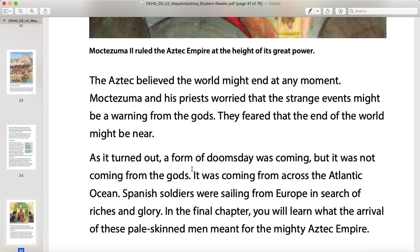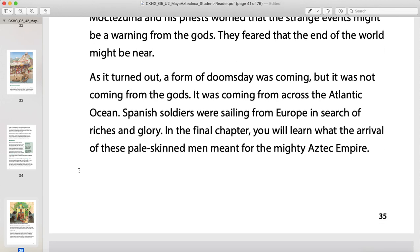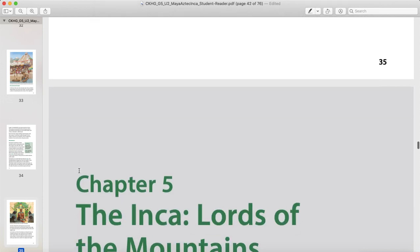So just a quick reminder, remember in our last chapter we talked about how the Aztecs believed that we had already lived through 4 suns and we were living through the 5th sun and that the world could end at any moment. Montezuma and his priests worried that the strange events might be a warning from the gods. They feared that the end of the world might be near. As it turned out, a form of doomsday was coming, but it was not coming from the gods. It was coming from across the Atlantic Ocean. Spanish soldiers were sailing from Europe in search of riches and glory. In the final chapter, you will learn what the arrival of these pale-skinned men meant to the mighty Aztec Empire.